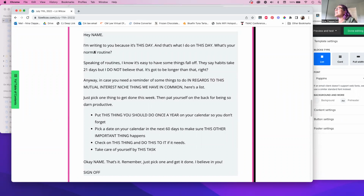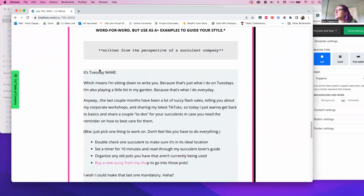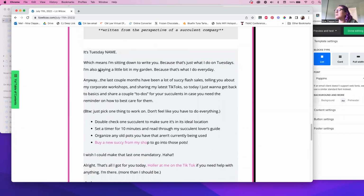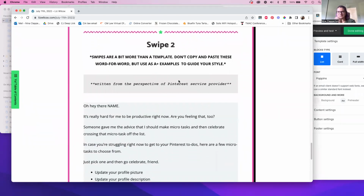Okay, so back to this. This is the outline that I really like. And then she even adds what she calls a swipe. You're not going to use it exactly, but what I like is that you can see exactly how you would apply it. And every week she changes up who the example is, which is nice.